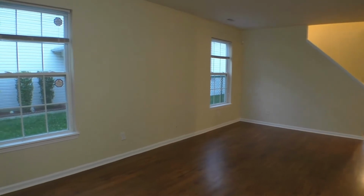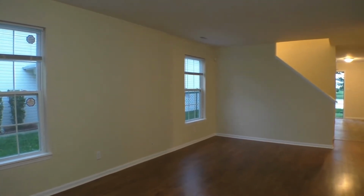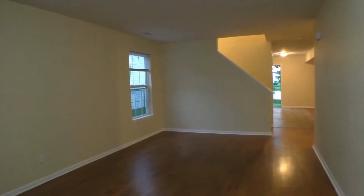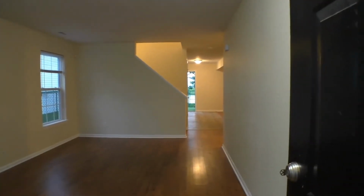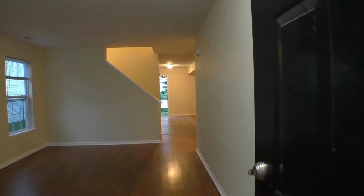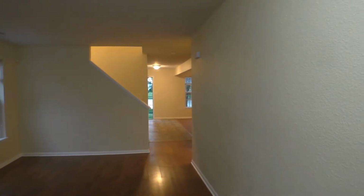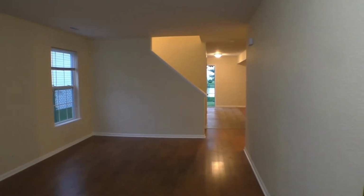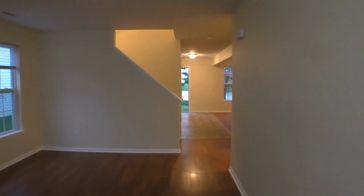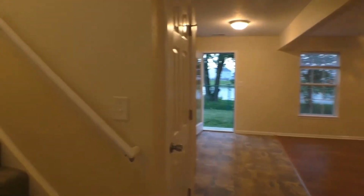So this home is 2,176 square feet. This is the living room here. Beyond that is the kitchen. To the right of that is a family room. Down a hall here is the half bath and utility room and laundry room. And then up the stairs is where all four bedrooms are. So let's go on up to that floor first, and then I'll show you the rest of the home downstairs.